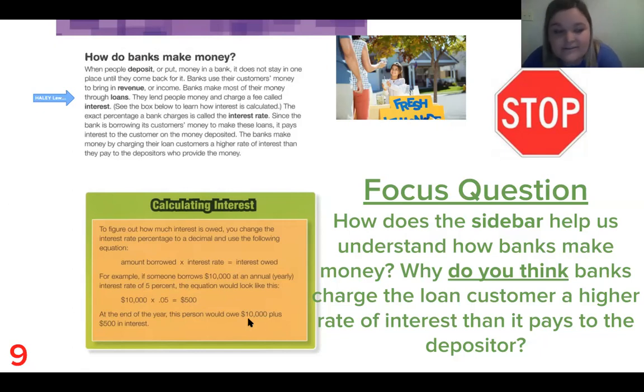Pretty crazy. The exact percentage a bank charges is called the interest rate. Since the bank is borrowing its customers' money to make these loans, it pays interest to the customer on the money deposited. The banks make money by charging their loan customer a higher rate of interest than they pay to the depositor who provided the money.